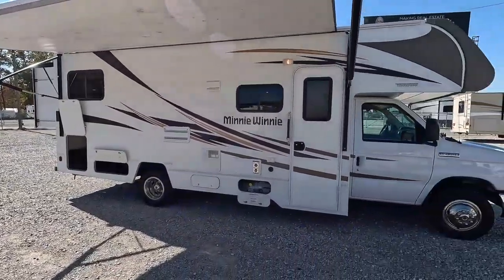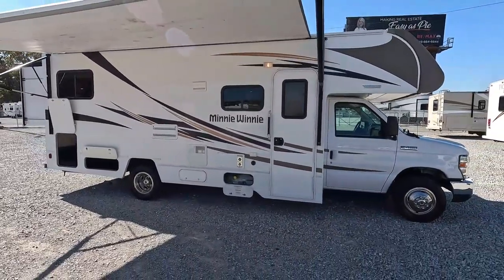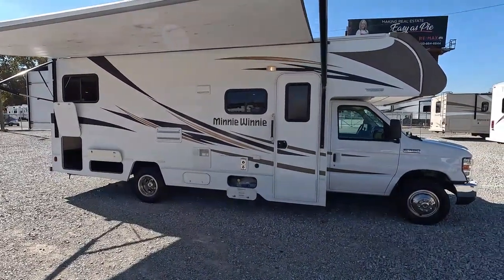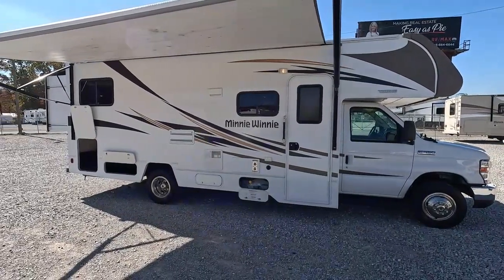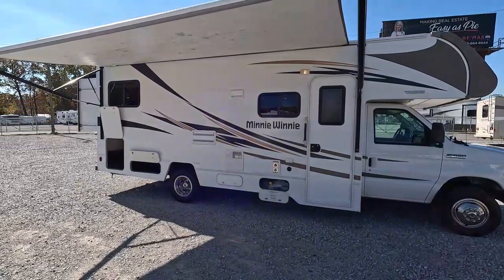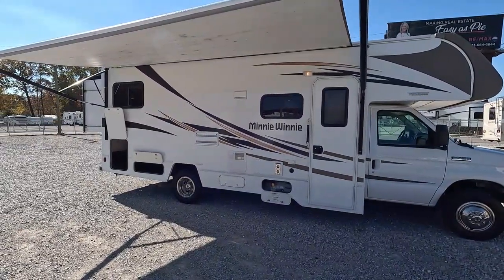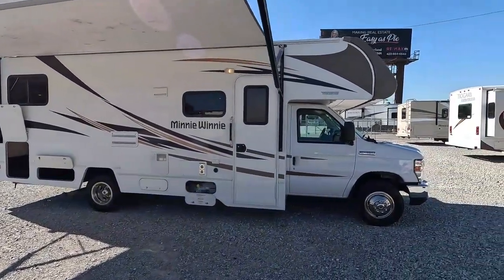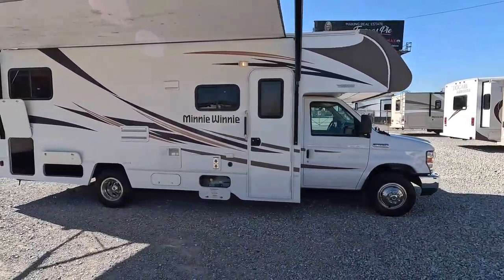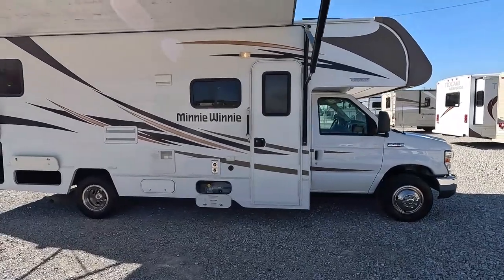This one only has 11,500 miles on it, 55 hours on the generator. And the only way you're gonna get one nicer than this one is buy a brand new one, about 130, 135 grand brand new, and then you got fees and upsells on top of that. That's going to drive the price up even more.